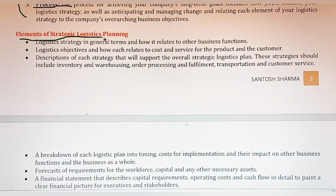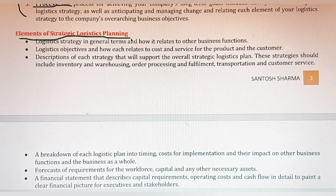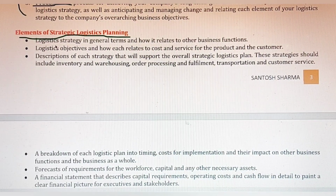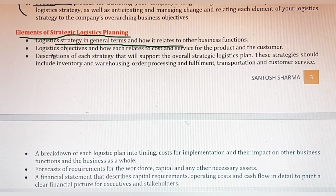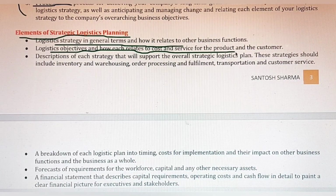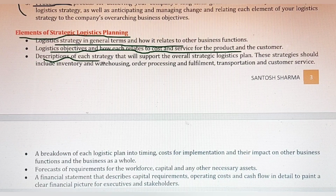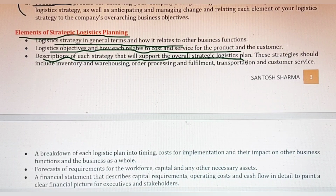The next topic is elements of strategic logistic management. The main elements here can be how the logistic strategy relates to the business functions, then the logistics objectives and how each relates to the cost and service for the product and the customer, then a description of each strategy that will support the overall strategic logistic plan.